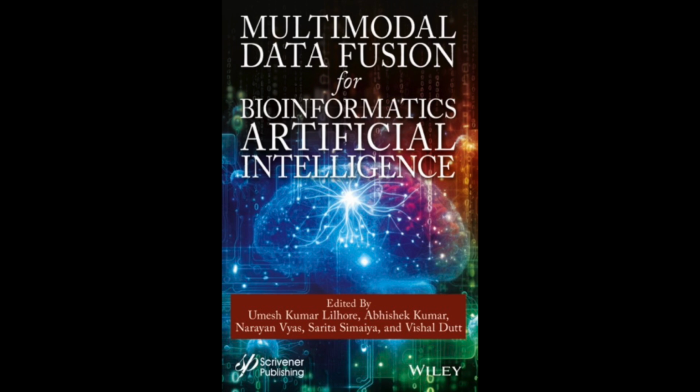AI is phenomenal at spotting those subtle patterns in medical data, things that human doctors might miss, like having a second set of eyes constantly on alert. I read about an algorithm that can analyze brain scans and detect signs of Alzheimer's years before symptoms even appear.